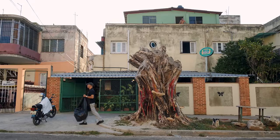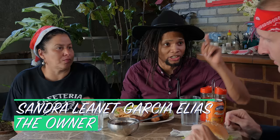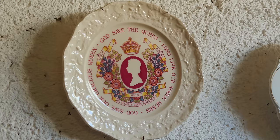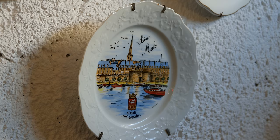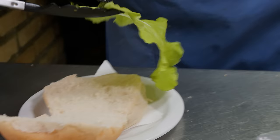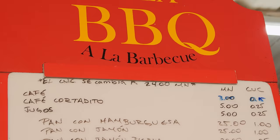Like here, hidden away in the suburbs of Havana, right in front of the Paladar owner's home. Her home is right there. Sits Cafeteria a la Barbecue, a place where filmmakers and artists share ideas and grab some grub. This is Cuban diner food, served fast, making the most of what they have. Like their hamburger. Pan con hamburguesa.